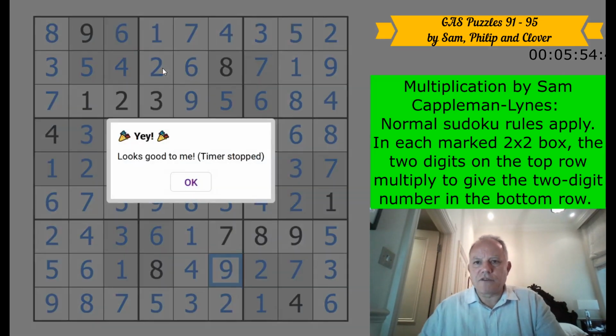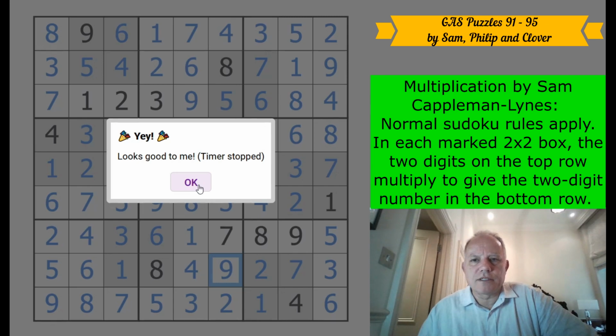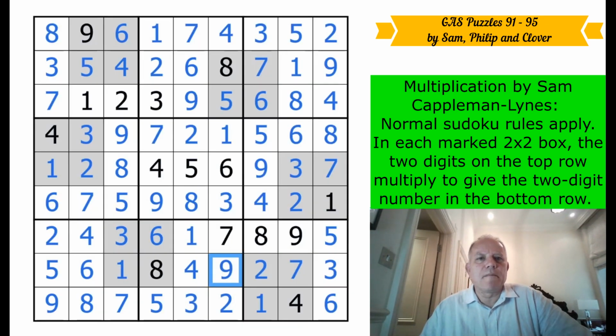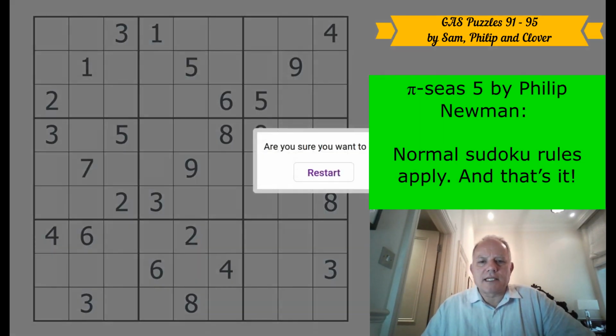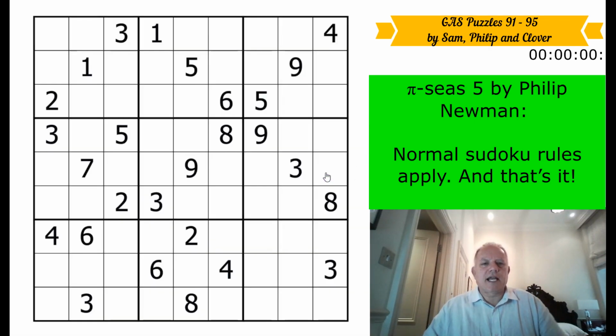This is 9, and then we can go 4. Oh, I did not set off the clock on this one, so I don't quite know what time I've done. Probably about 6 minutes, which may not be enough to get the 2 hats. We shall see. Right, classic. Let's restart this and get going.